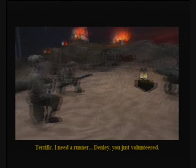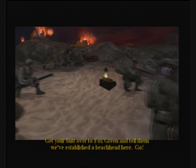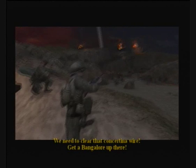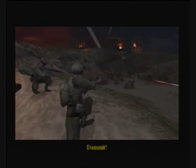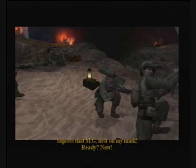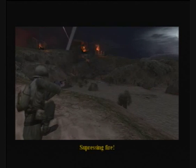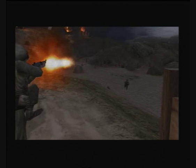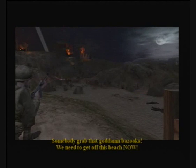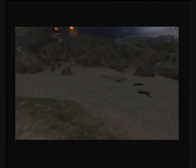Denley, you just volunteer. Get your butt over to Fox 3 and tell them we've established a beachhead here. Go! I'm on it! Clear that concertina wire! Get a Bangalore up there! We're out! Damn it! Saunders, Blackbird, get up here! Suppress that MG nest on my mark! Ready? Now! Suppressing fire! Somebody grab that goddamn bazooka! We need to get off this beach now! Alright, let's go!